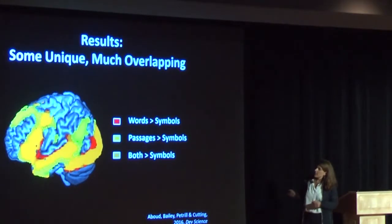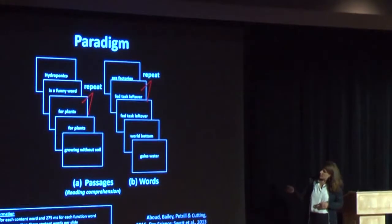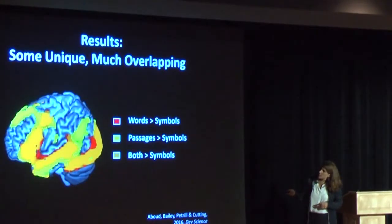What you see is that much of the areas associated with comprehending passages, learning about hydroponics and reading about hydroponics, overlaps a lot with when you're just reading those isolated words. So what this is showing you is that for both of these two things, much of the activation that you see is overlapping. But the yellow are all areas which are unique to when you have to actually comprehend and understand what you're reading.